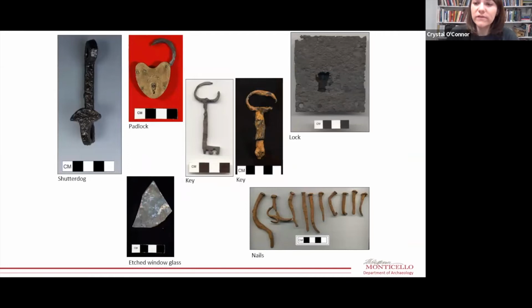Okay, so what have we found archaeologically at these sites that fill out the space and give it some depth? Well, nails are really common. So this would have held the roof together and some of the clapboard onto the side of the building. A lot of people are surprised when we say we found evidence of keys and locks and padlocks. This kind of tells us that enslaved people had some degree of privacy to an extent. Shutter dogs would have been a way for enslaved people to close shutters on a cabin.